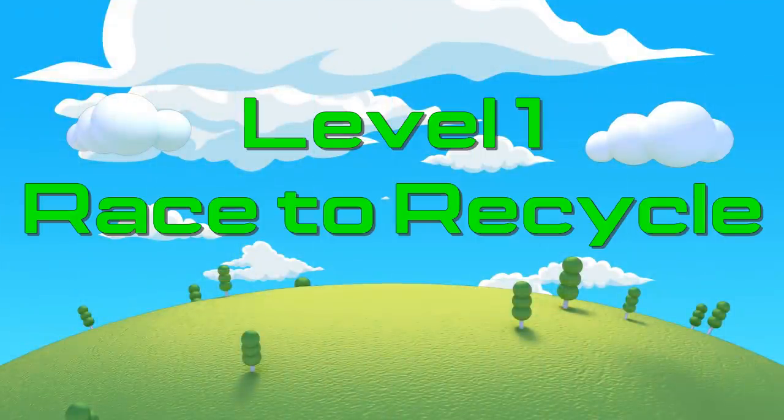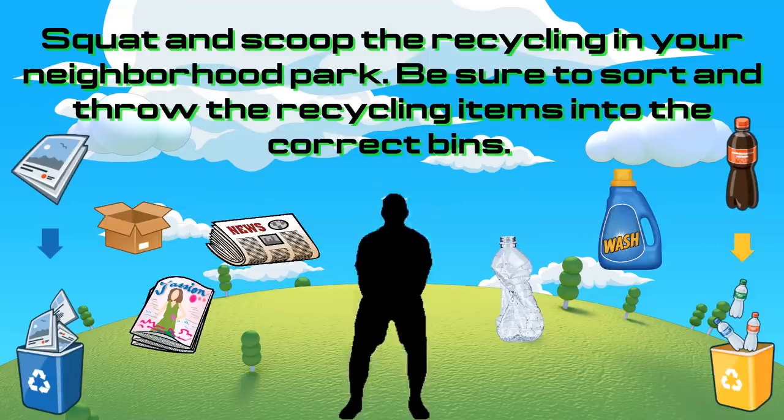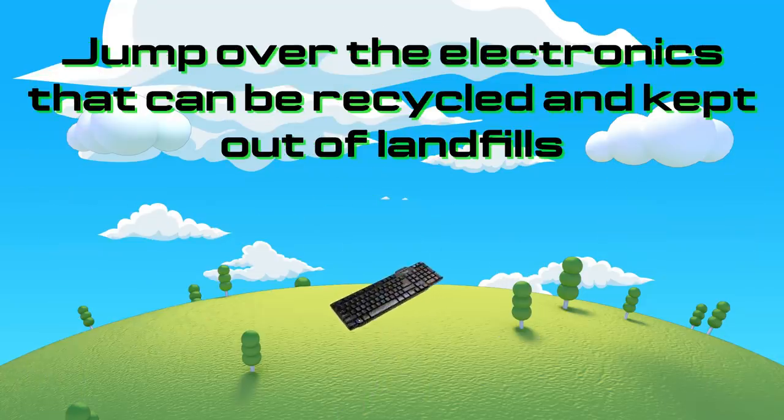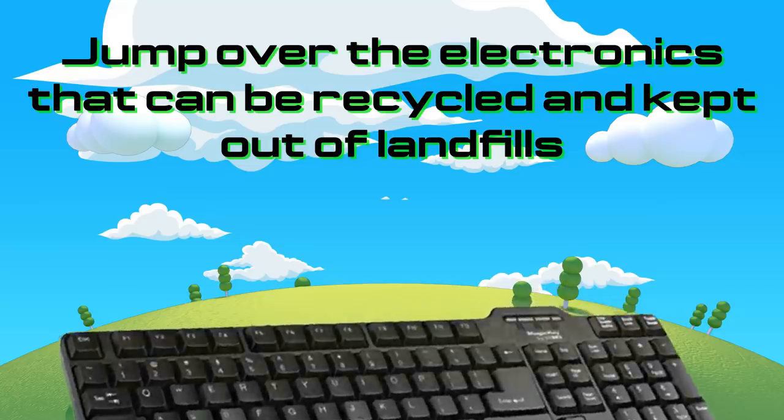Level 1. Race to recycle. Squat and scoop the recycling in your neighborhood park. Be sure to sort and throw the recycling items into the correct bins. Jump over the electronics that can be recycled and kept out of landfills.